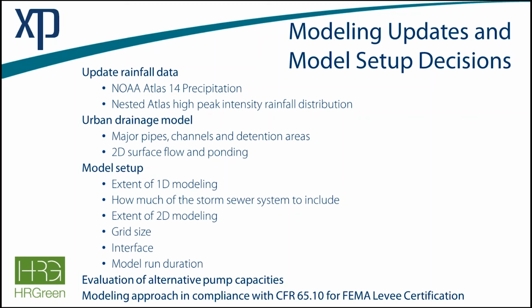What would be the extent of the 2D modeling, how large should the grid extend, where we'd be concerned about surface flows and surface ponding. The grid size comes into play there when you're thinking about stability of running the model and the size of the modeling files. The interface between the 1D and 2D is important, and we'll touch on that a little bit later here. And finally, with a model, how long is it going to take to run? How much time are you going to spend running each of the different scenarios that you're going to look at?